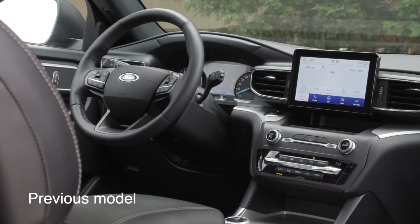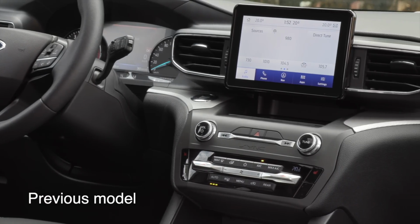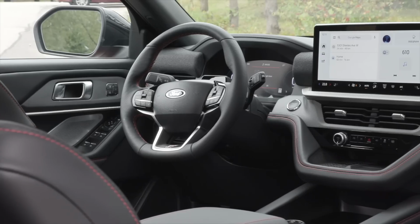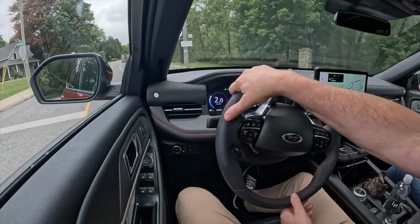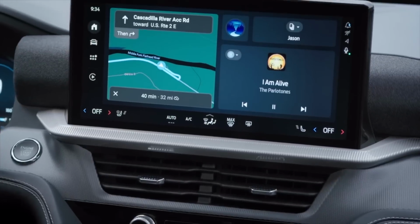Well, we used to call the Ford Explorer's interior plastic fantastic, and boy, what a massive improvement. The technology has been updated. You've got a 13.2-inch touchscreen and a 12.3-inch digital driver display, which are standard, which are wonderful features to have, and standard wireless Apple CarPlay and Android Auto. Don't you love the cloth in here?